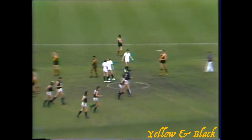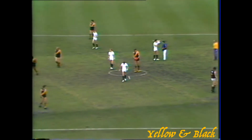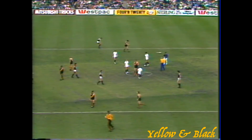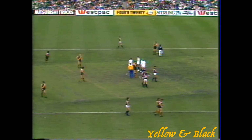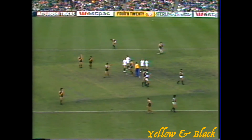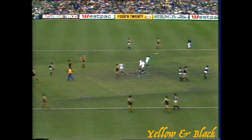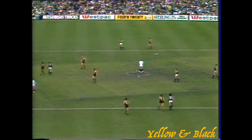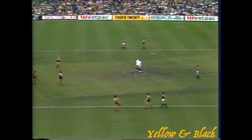Everything going all right down there, John? Moves on. Buckley will be at full forward. It's Buckley, isn't it? They've taken Lee out of the ruck, have they? Who's going to do the ruck work? Oh, here comes Lee now. I thought he'd gone out the ruck.